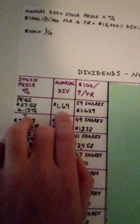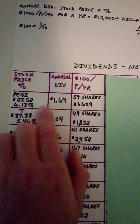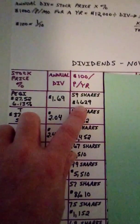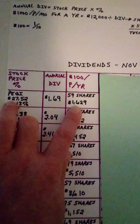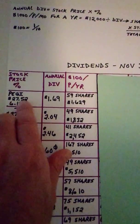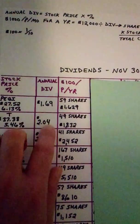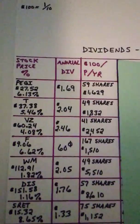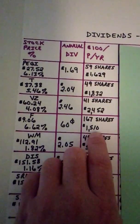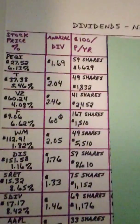So $100 divided by that dividend would give me 59 shares I would need to buy of Pattern Energy in order to receive the $100 per year. And so that would be the equivalent of $1,629 as far as the amount of money that I would need to invest into this one stock to get that dividend to make $100 a year. Okay, and so I'll go down the list, and you can see in order to make $100 a year, how many shares and what the total cost would be in order to generate that amount of money.